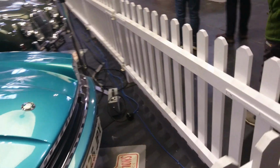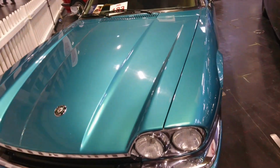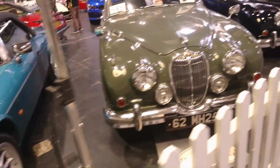So yeah, this is a very late one. It's on a P. That makes it a 1996 only, because they finished production in 96. It's a celebration convertible. Now that is rather nice. So's this.